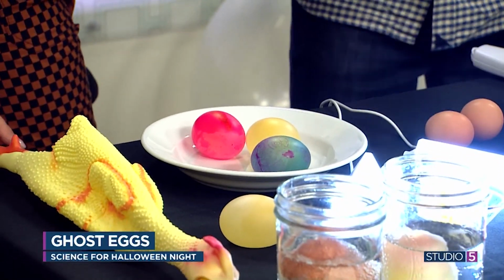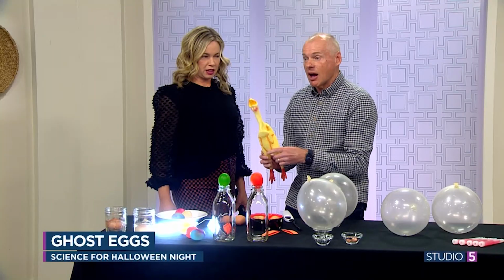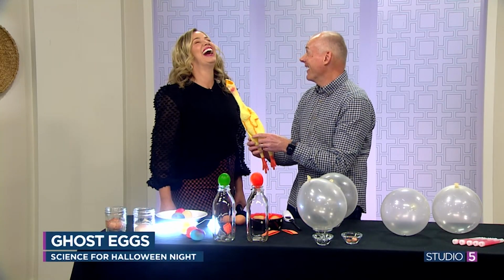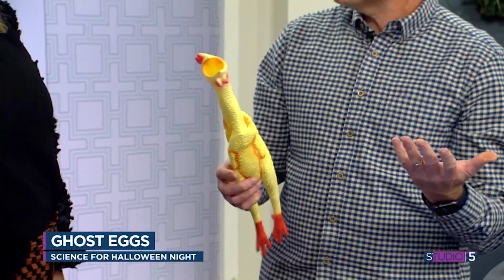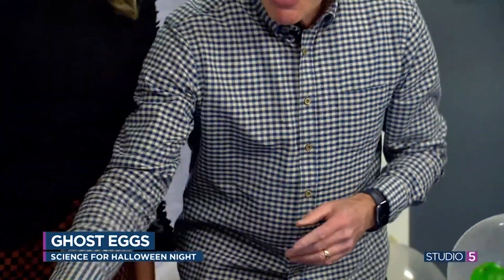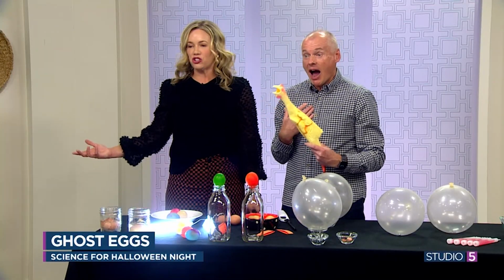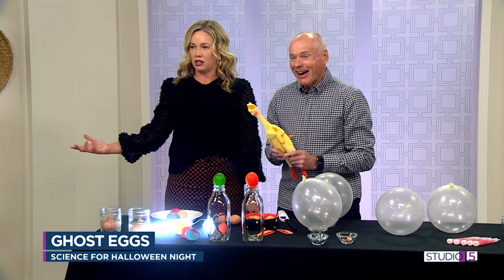So this is called a rubber egg. And of course, a rubber egg comes from... A rubber chicken? Right, so what came first, the chicken or the egg? The rubber egg or the rubber chicken? What do you guys think? Raise your hand if you think the rubber chicken came first. These are things that keep me up at night. Raise your hand if you think the rubber egg came first.